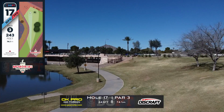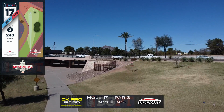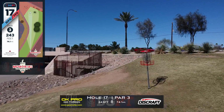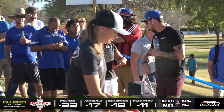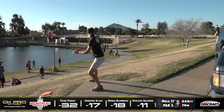We are all looking to get hole 17, par 3, 243 feet. Most of us are throwing a putter. Maybe if you're going a forehand line, you might disc up to a fairway driver or something overstable. But very elevated basket. Definitely a hot green. If you come in a little bit too hot, you can get a weird skip, go out of bounds long. The wind was still up. It's going to continue to be up for the last two holes.